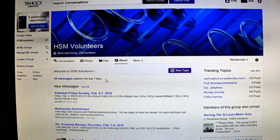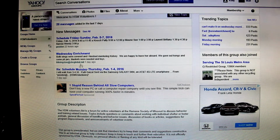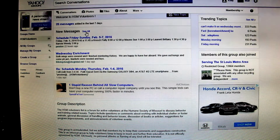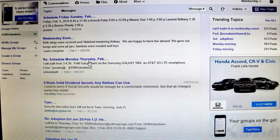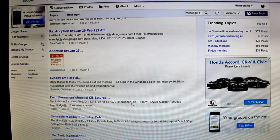If you can only see a certain amount of messages and you'd like to see more, in this case, it's only really showing three, we can go up here right beside where it says new messages. You have a see all link. So if you click on that, you'll be able to see all of the conversations, usually within the last 7 days, but it could be longer.